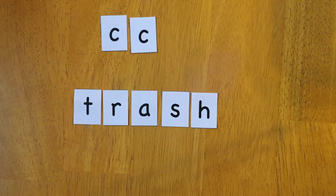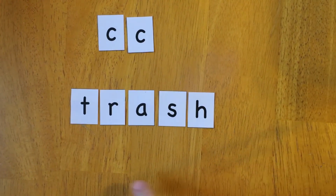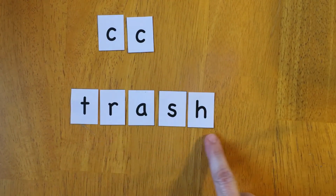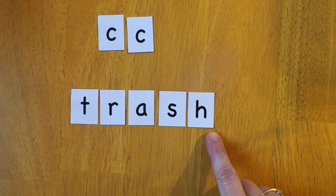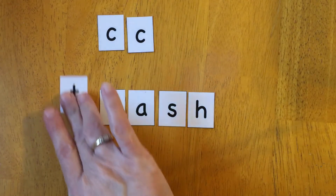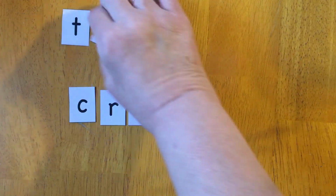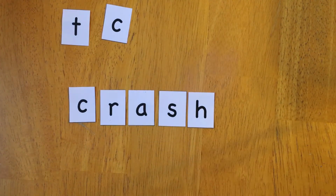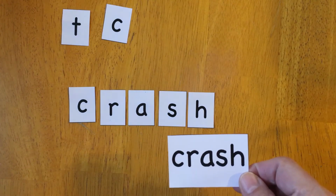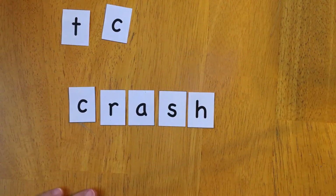Okay. Now it says trash. Change just one letter in trash and make it say crash. When I dropped the pan, it went crash on the floor. Here's where my sound changed. Check it. Crash. Crash. Write it on one of your pieces of paper. Set it aside. We'll be doing our sort in a minute.